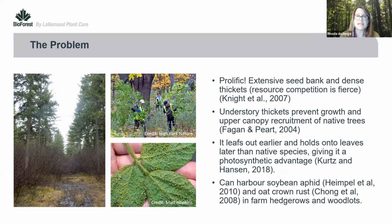An emerging issue with buckthorn too is that in agricultural areas, particularly in the Midwest of the United States, they're finding that it can harbor soybean aphid over the winter. And so if you have a soybean field next to a hedgerow that's just thick with buckthorn, you're much more likely to have extensive issues with soybean aphid. And that means more chemical sprays and things like that, which we really don't want to see.